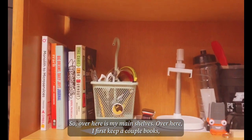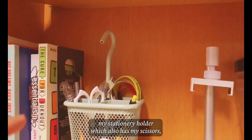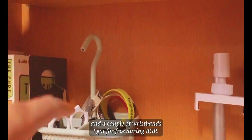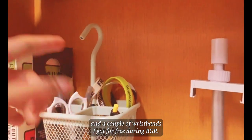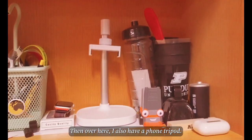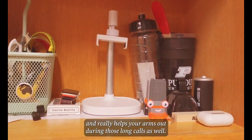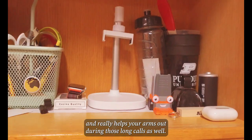So over here is my main shelf. Here I firstly keep a couple of books, my stationery holder, which also has my scissors, and a couple of wristbands that I got for free during BGR. If you're here during BGR, you get a lot of wristbands. Then over here I also have a phone tripod. This is really useful during FaceTime calls and really helps your arms out during those long calls as well.